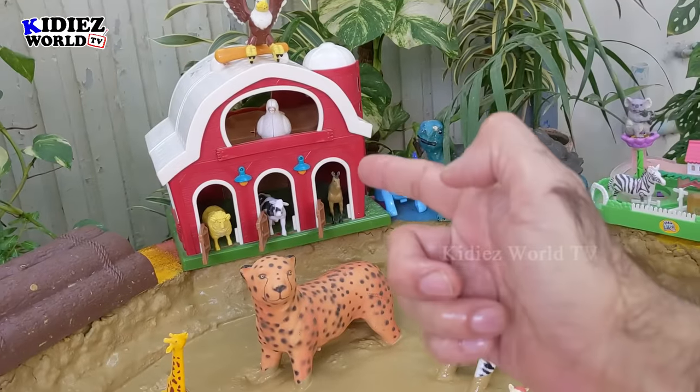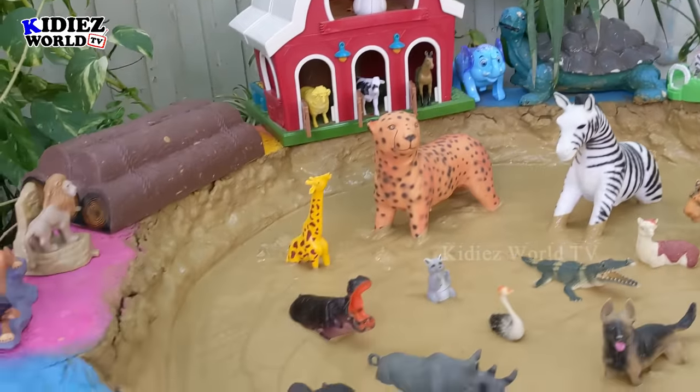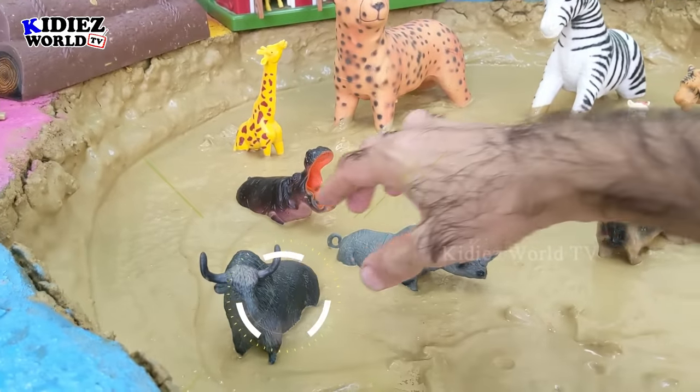I hope you like the farmhouse we have made on the back. It's a very beautiful farmhouse. Let's go for this buffalo.